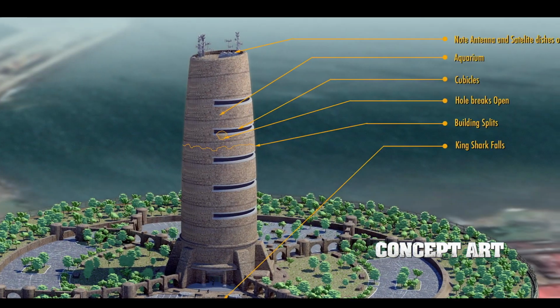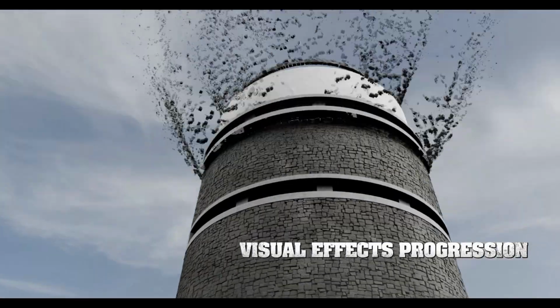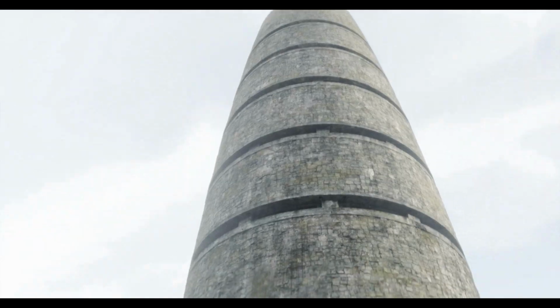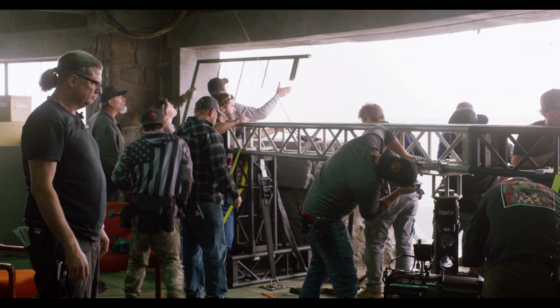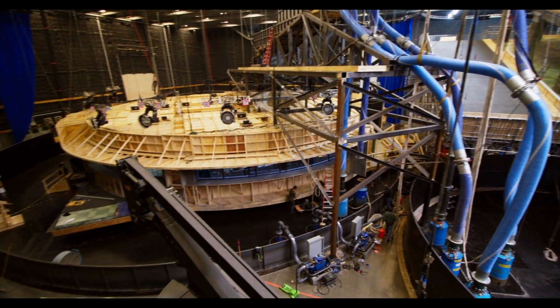We looked at the whole sequence and we go, okay, well, what can't we do? Clearly, wide shots of a building with the visual effects. But anything other than that, we try to figure out how, from a rigging sense and a design point of view, we can do it for real.